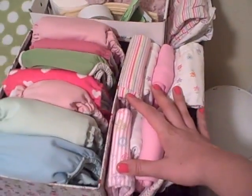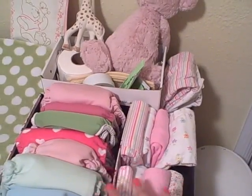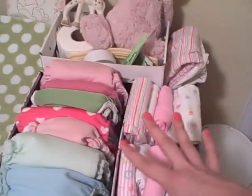Okay. So also I have burp cloths kind of stashed on the side here. Since the door to her room is right here, I can get at these really fast and easy. If there's ever an accident at any point in the house that I need a burp cloth for, I can run and grab one. Underneath piggy butt is washcloths.